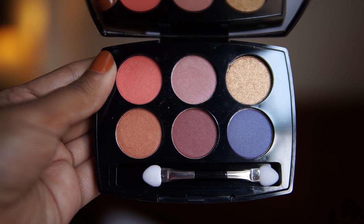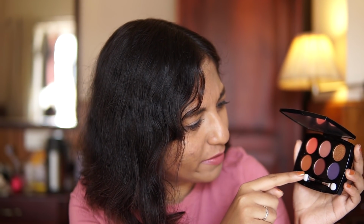But I think they've chosen a good variety of shades here. They have a salmon pink, there are like 2 sort of dusky blush colors, there's one peachy color, one dark blue, and there's a very shimmery gold. I think these 4 pretty much look like mattes. This one here has a little bit of shimmer, and the gold of course is super shimmery. So it's just supposed to be an array of shades that can take you from day to night, and you can create a lot of different looks.